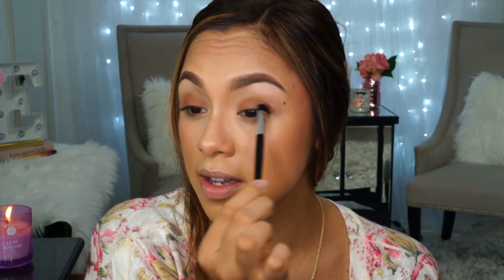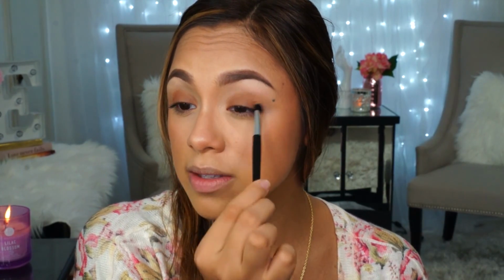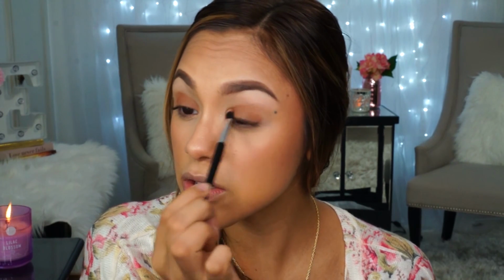Seriously, when I do my everyday look, I just grab whatever is in front of me and I just kind of throw it on my face in a beautiful way, which is really why I gravitate towards this palette, because it's always out on my vanity, and I really like that I can just create a really nice bronze look all over my face. Because who doesn't want to look bronzer in summer?